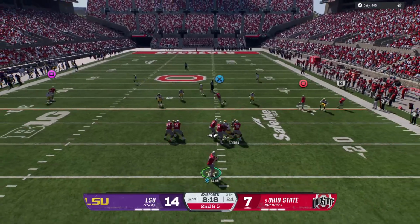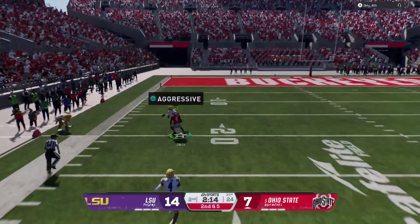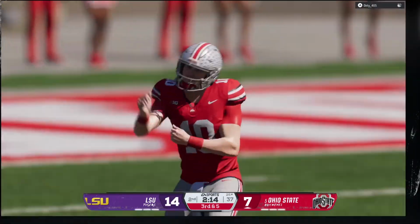Dropping back, it's Sayin. He lets one fly deep. And they wanted it all on that incomplete pass. Instead, they're looking at 3rd down.